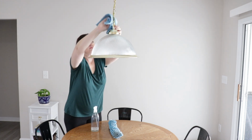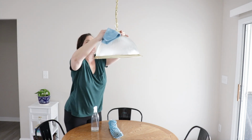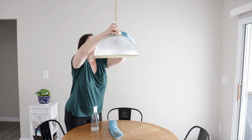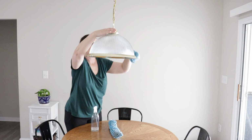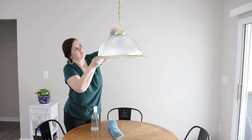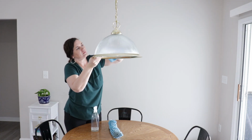You didn't really need to see me do the whole process because it's really just the same thing over and over. But I did get a lot of grime off of this, and it looks a whole lot better than it did. It's still not perfect. It's actually still a very ugly light fixture. I wish we could change it, but it's a rental and we probably won't mess with it.